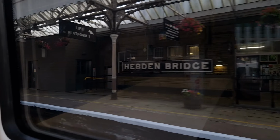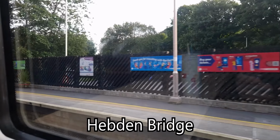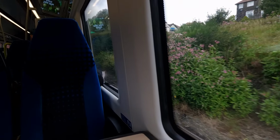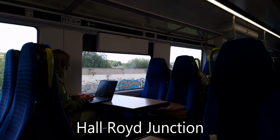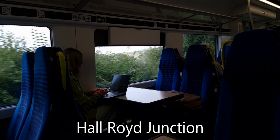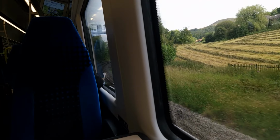A short time later we arrive at our next stop of Hebden Bridge, and Hebden Bridge looks like a pretty nice station. Shortly after leaving Hebden Bridge we reach Holroyd Junction, which separates the Manchester Victoria, Chester and Blackpool North services. However, we're going the direction towards Preston, towards Blackpool North.